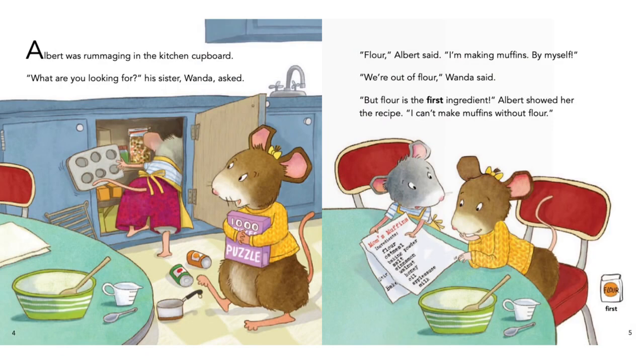Albert was rummaging in the kitchen cupboard. "What are you looking for?" his sister Wanda asked. "Flour," Albert said. "I'm making muffins by myself." "We're out of flour," Wanda said. "But flour is the first ingredient." Albert showed her the recipe. "I can't make muffins without flour."